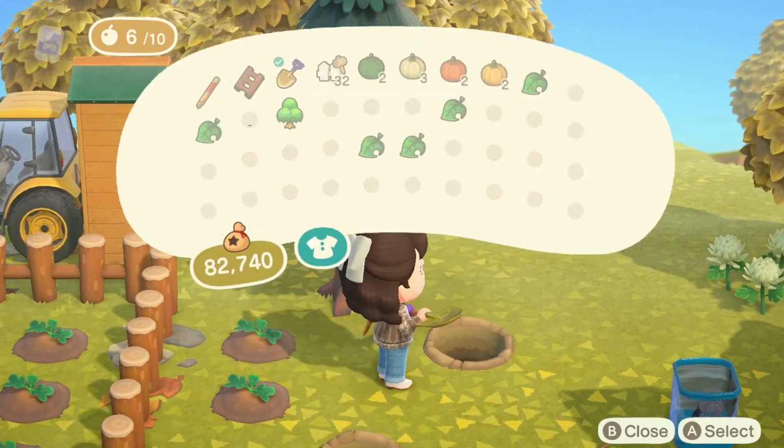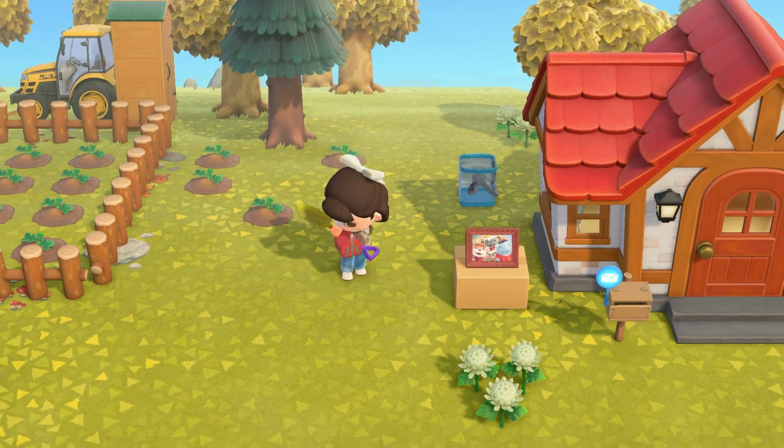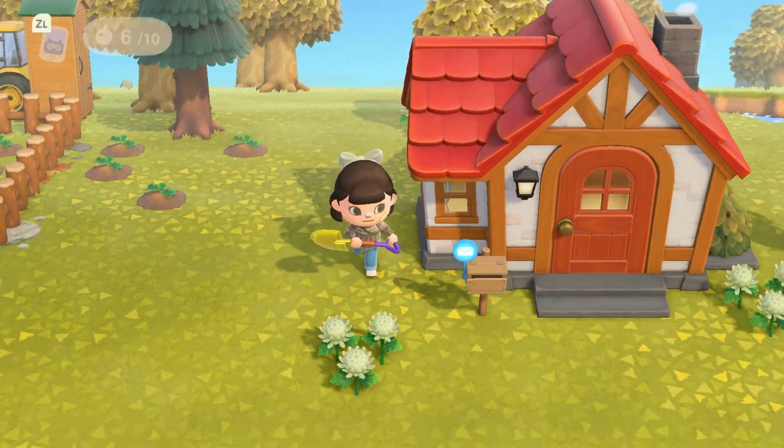I think the build really needed some pumpkins around the perimeter of it, just to establish the fact that this is indeed a pumpkin patch. Yes, it's small, but we've got pumpkins for you.